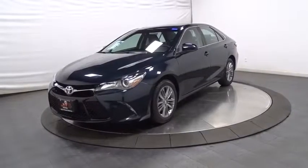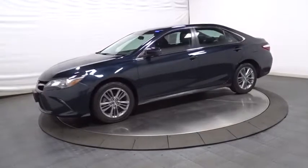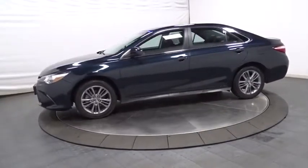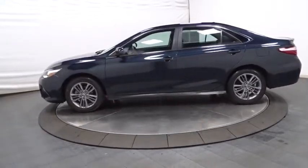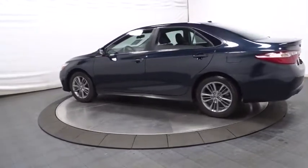2017 Toyota Camry. Toyota Camry is an affordable mid-size car. Reliable and great, comfortable commuter car. This vehicle has less than 15,000 miles. Here are some of this vehicle's great options.